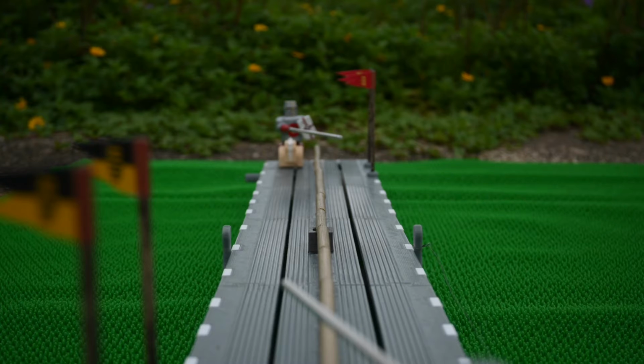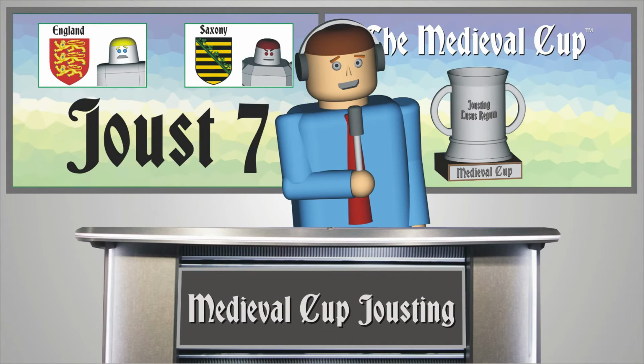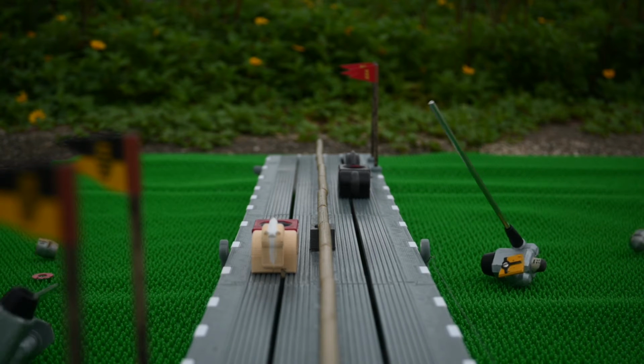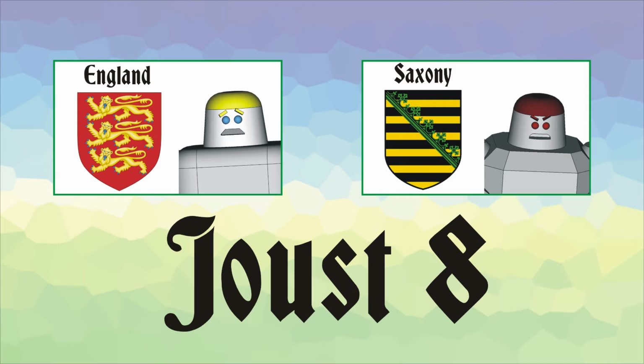Joust 7. Look at the symmetry of this, both knights pirouetting into the ether as if engaged in synchronized swimming. 6 points each and now 28-29 Saxony. Joust 8.